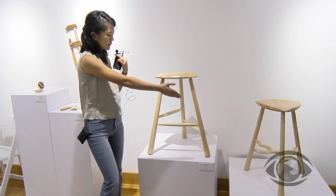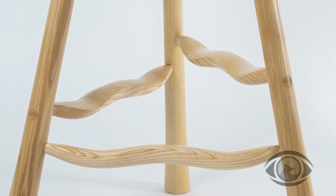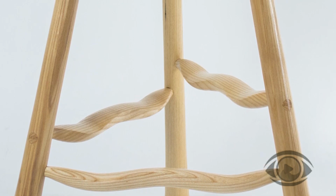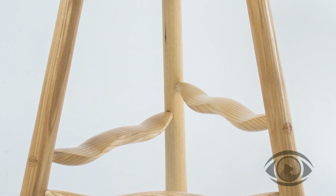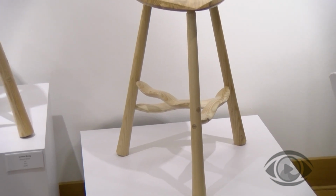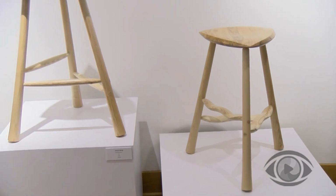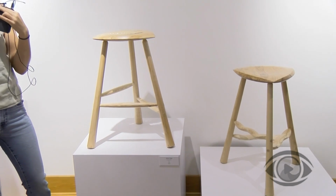So say with the foot one, each one of those little waveforms is turned on 2 axes. So it's not carved, it's actually done entirely on the lathe. I turned one profile and then moved the axes and then turned the other profile. And what that does as a footrest is it gives you this wider diameter of curve across the top. So instead of your foot resting over this small little surface, you've got this nice wide one, and it's so comfortable. It worked out really well.